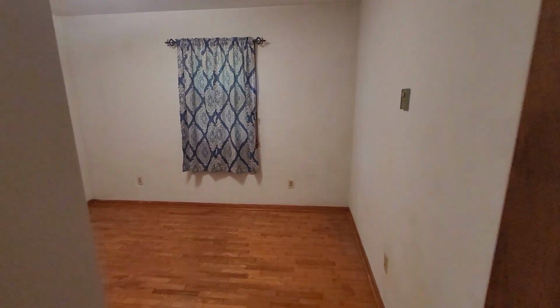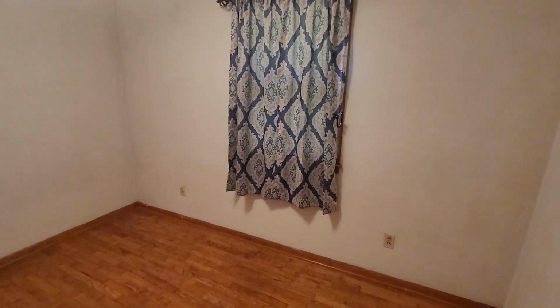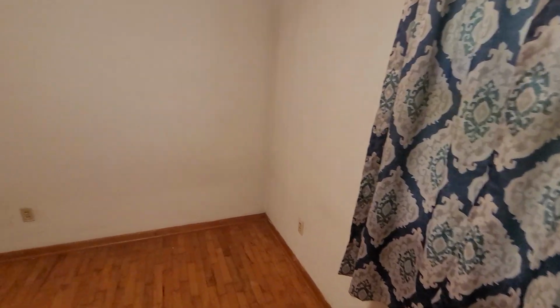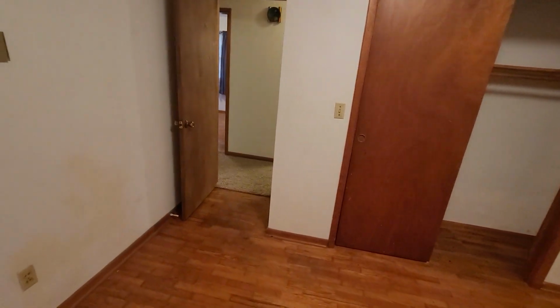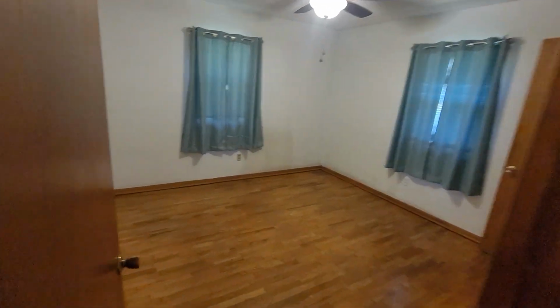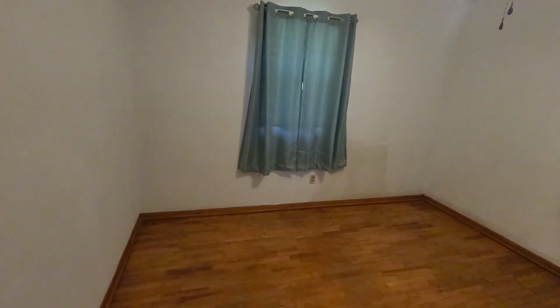Then down the hallway here we have the 3 bedrooms. So this is the smaller of the 3 bedrooms. Pretty much not going to get much more than maybe a twin in here. You're definitely not going to get a full. Maybe a full, it's going to be tight, but twin for sure. So this is a little larger. I think you could get a full in here.